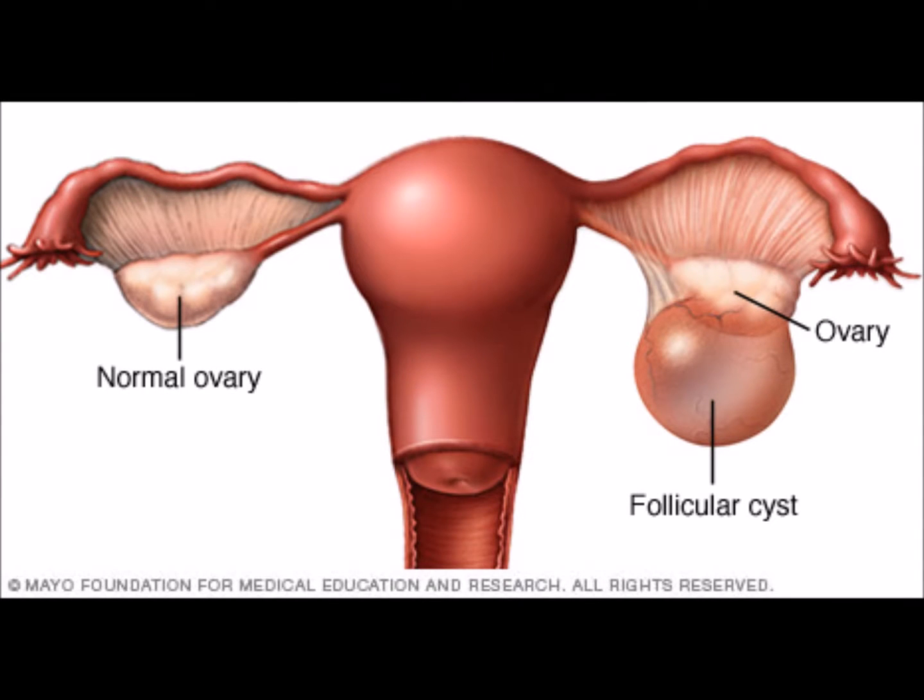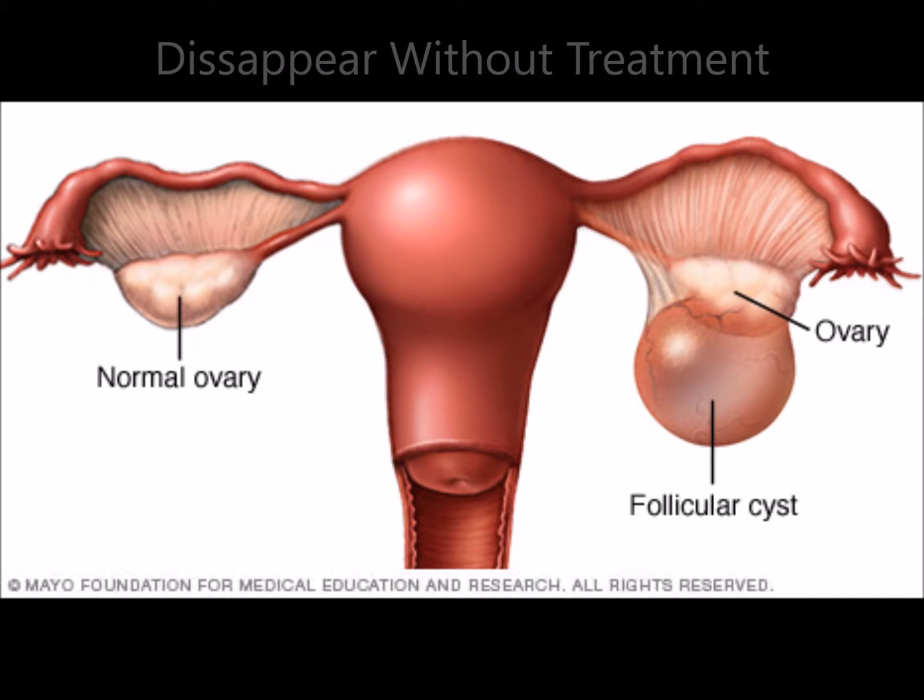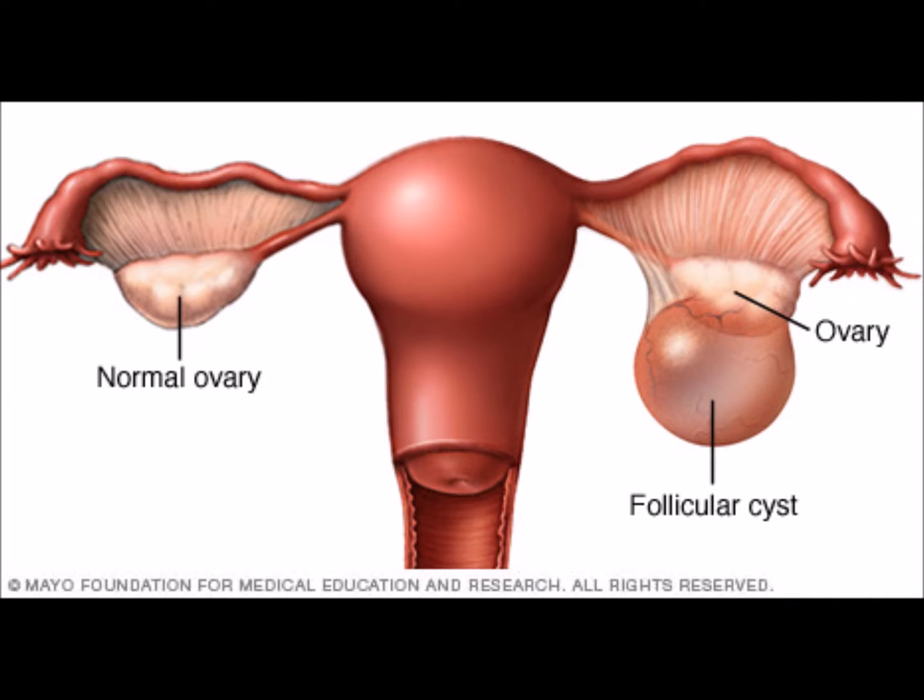Ovarian cysts. They are fluid-filled sacs or pockets within or on the surface of the ovaries. Many women have had ovarian cysts at some point during their lives. Most ovarian cysts present little or no discomfort and are harmless. The majority of cysts disappear without treatment within a few months. However, ovarian cysts, especially ruptured ones, can produce serious symptoms.